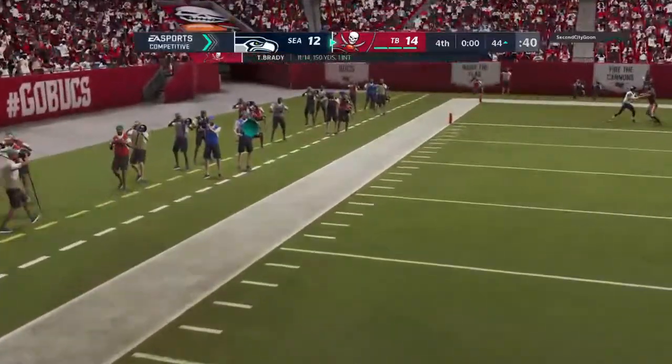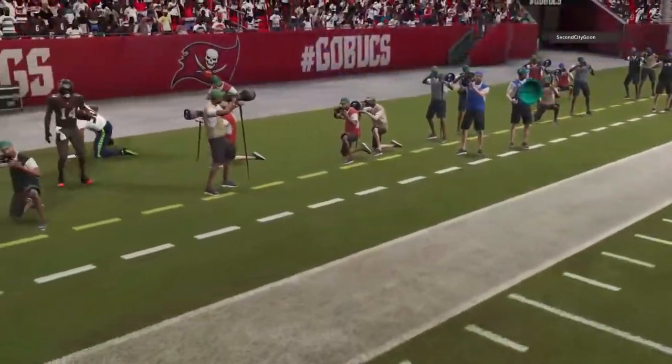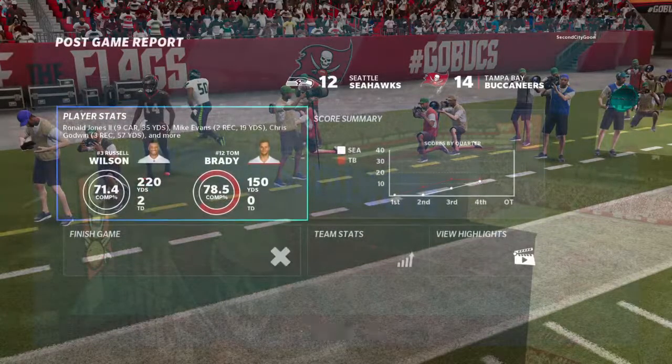And the throw left sideline here is caught, but they'll rule it incomplete. Couldn't keep his feet in. 2nd down. 14. Seahawks 12.